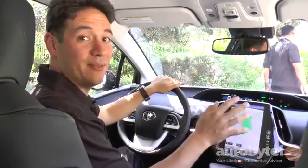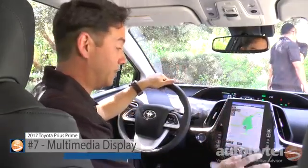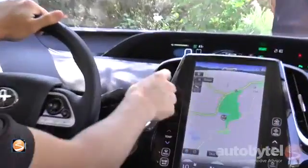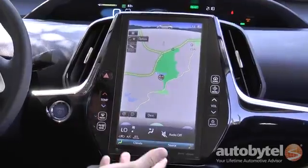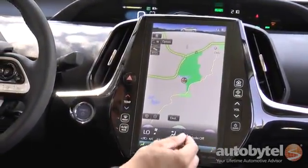So let's talk about this 11.6-inch HD multimedia display. Largest display Toyota's ever made. And it's really beautiful the way they integrated it into the Prius dash here. Changed a little bit of the shape of the air vents to make sure it's a seamless integration. It really fits well in the dash. But the display has a number of unique functions.